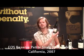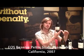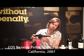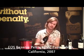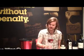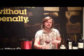Now we've got Eos, very Greek mythology here, from Paso Robles, further south in California, and this is a Petite Sirah, not related to Shiraz in any way, a different grape entirely. And this one is quite a big wine. It's an '07, it's from the Outlaws part. Paso Robles, famous for outlaws.